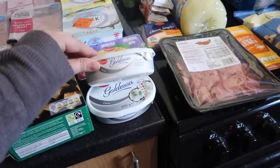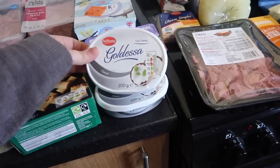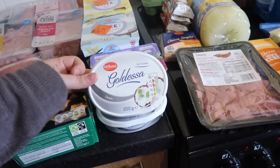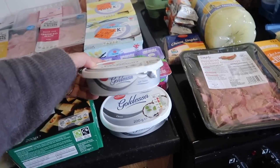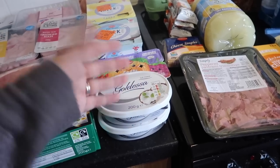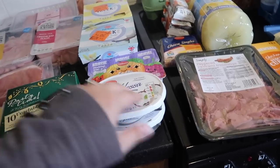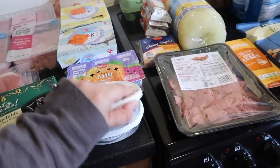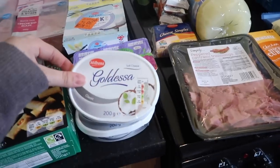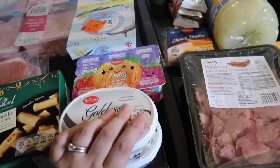And then we've got 2 packets of soft cheese. Now Lidl have gone all fancy with their wrappers, their packets, their tubs, whatever we call this, with their soft cheese. They just used to be in little tiny thin plastic with a clear plastic lid with a bit of tin foil over it. But now they're fancy, now it looks like Philadelphia, doesn't it? But yeah, still the same price.